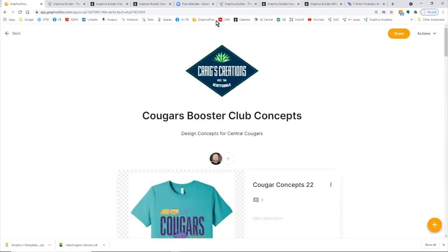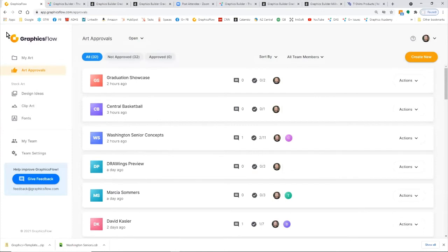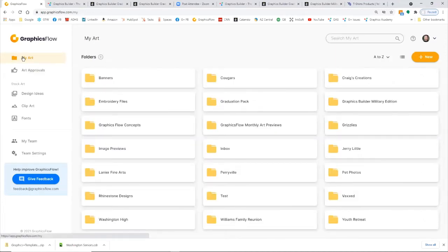The technology piece is the new technology from GraphicsFlow. This is called GraphicsFlow, the name of our company and the name of the technology. The GraphicsFlow technology works based on 4 parts. Part number 1 is the ability to upload your artwork. I'll just create a little folder here. We can go in, upload our artwork, and preview and store the artwork in the cloud. As a result, when we need to access it in the future, guess what? It's just sitting in the cloud.